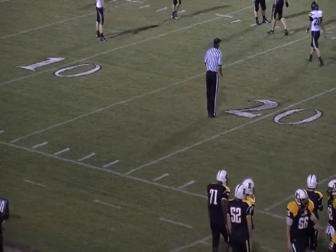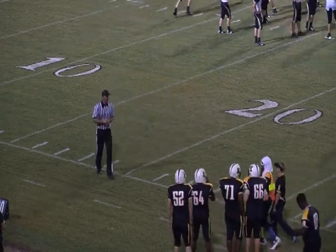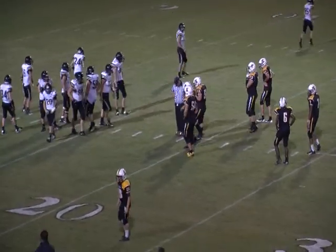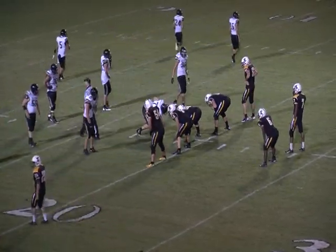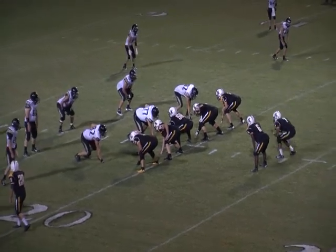25, Ed Wilson. Nelson rolled out to the near side, and Wilson cleared his man there and was wide open at the 25-yard line. And he caught the ball, stumbled inside the 20 down to the 19. If he doesn't stumble, he walks into the end zone. He was that open. Nice play by the Kennett Indians. 1st and 10 at the 19-yard line.